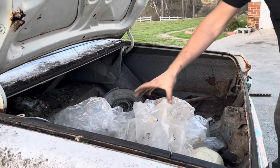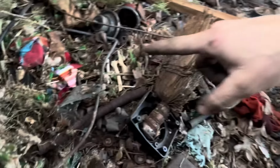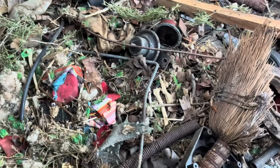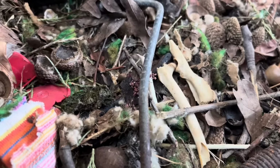But we're going to get some of this major stuff out of here. Just to show you, you might not be able to tell much, but it's 18 inches deep over here. It's crazy how deep it is. Is that bones? Bones? I think that is bones. I didn't notice that before.